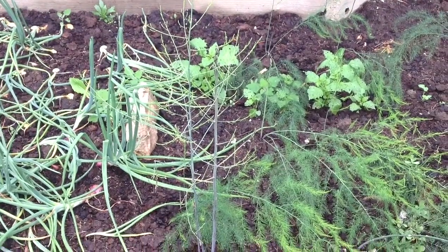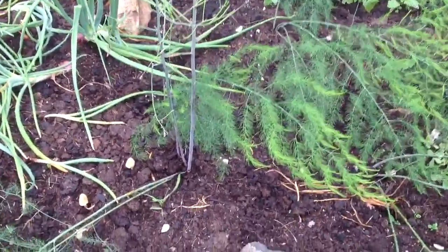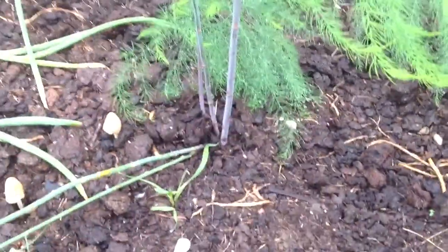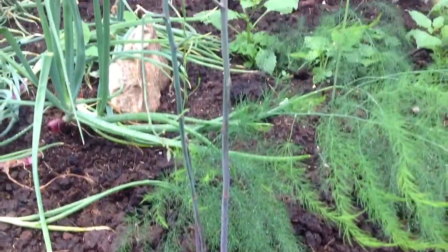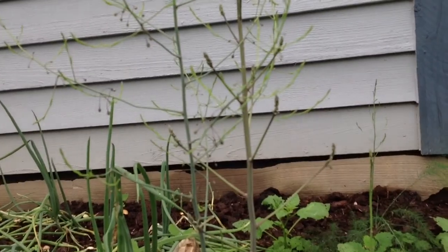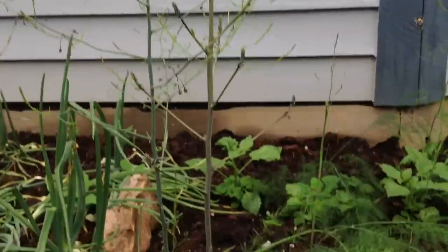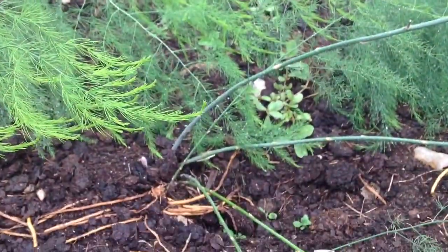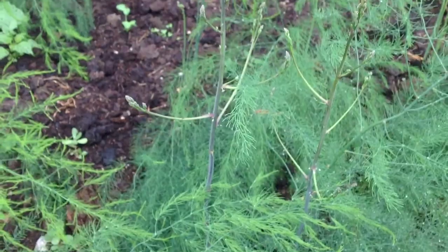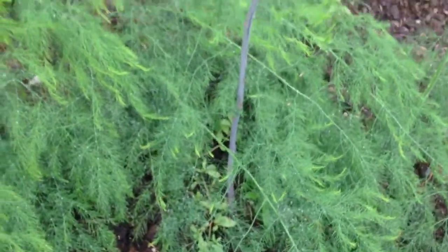Over here is an update on my asparagus, and although I need to weed it a little bit, what is exciting is that these stalks that are coming up are getting really, really significant. They look a lot bigger than the ones that were coming up at the beginning of the season. They're really getting thick now, and I'm thinking that's a good sign. They're still leaning over eventually, but hey, it's all good. As long as these are coming up nice and thick, I'm going to be really happy.